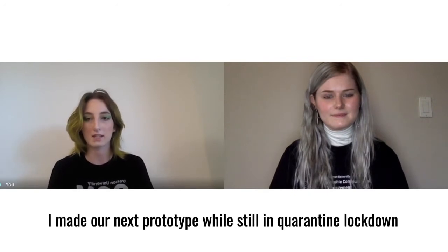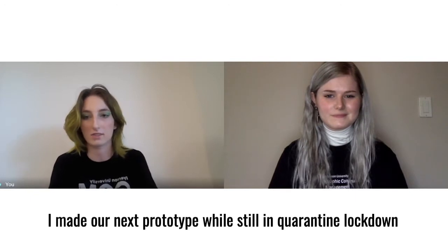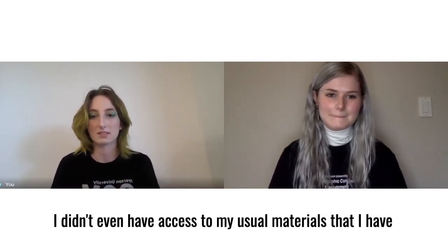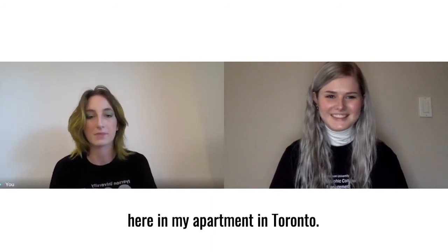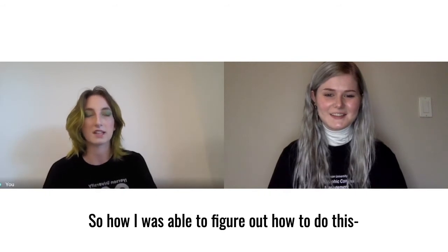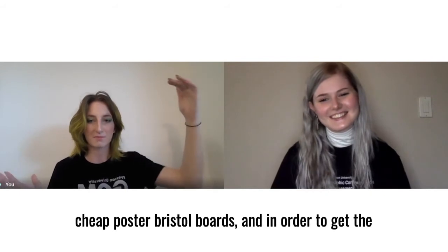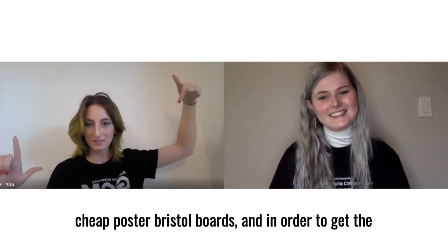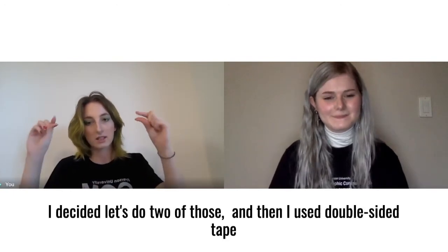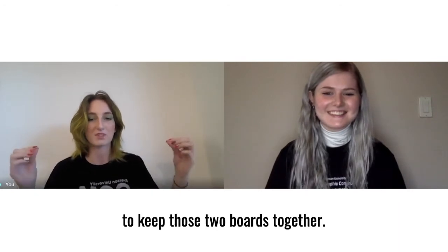I made our next prototype while still in quarantine lockdown in my parents' house, so I didn't even have access to my usual materials that I have here in my apartment in Toronto. So how I was able to figure out how to do this, I went to the dollar store and bought those really cheap poster crystal boards. And in order to get the thickness of paperboard, I decided let's do 2 of those, and I used double-sided tape in between them to keep those 2 boards together.